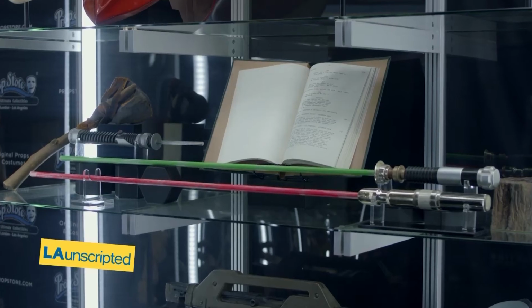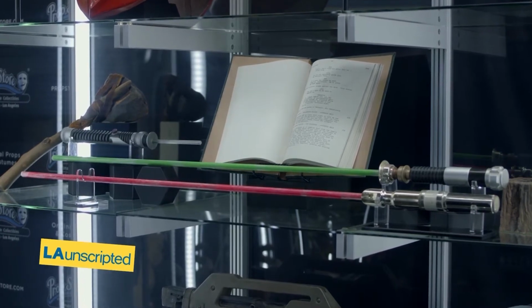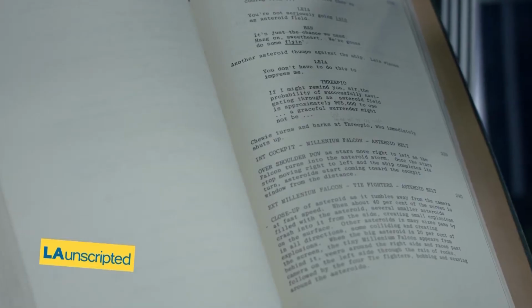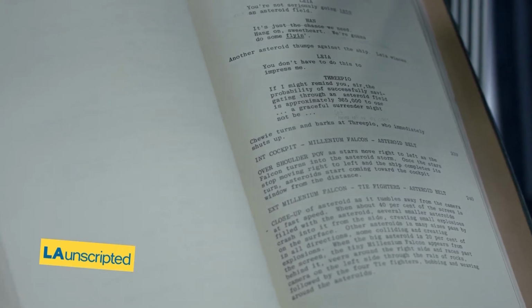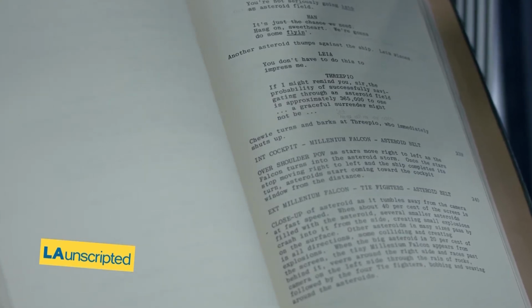The Carrie Fisher script from The Empire Strikes Back is a very special piece because it's her working copy of the script, and she's marked up. I think something like a third of the pages have got handwritten markup in pencil and pen all over them, and it's basically her thoughts for the character, and there's some very memorable stuff.